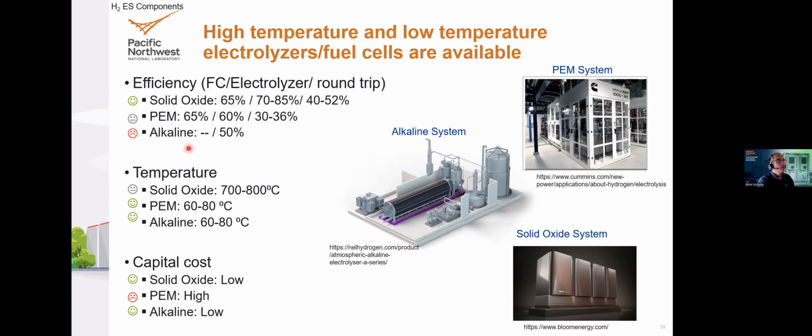For alkaline, there are some forms of alkaline fuel cells, but they're not really largely established. The electrolyzers tend to be a little bit lower efficiency. But there are great numbers of these out there, and they are working and learning how to operate them differently to increase the efficiencies to above 50%.